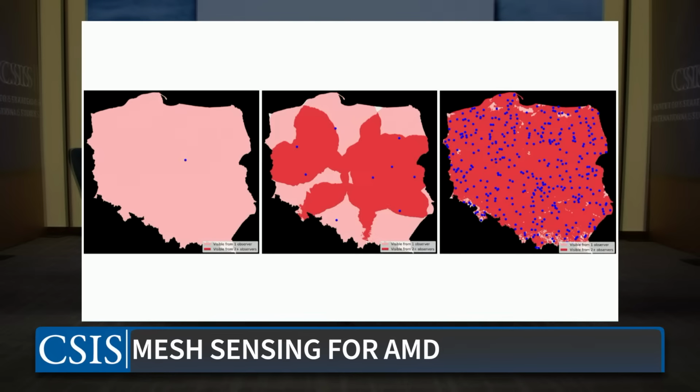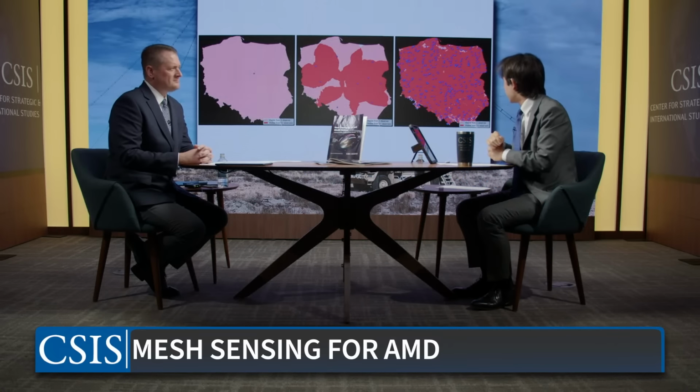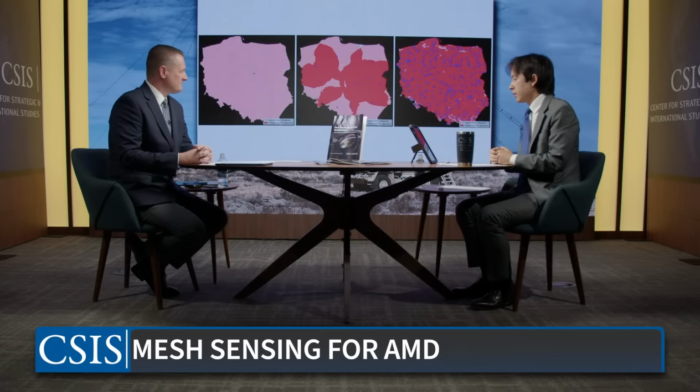That is line of sight coverage against a 200 meter altitude threat, right? Low flying drones, cruise missiles, really low flying cruise missiles in the final phase of flight, right? It's roughly 400 sensors for coverage versus, I think it was like 7 and then 1, right? And so that's a pretty dramatic difference based on the altitude.